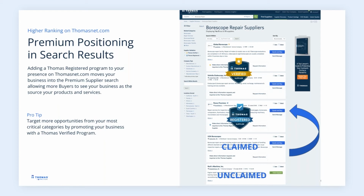Above the Thomas Registered Program, you can see the Thomas Verified Program. Really, the difference between Thomas Registered and Thomas Verified is about targeted promotion inside of specific categories. So if you wanted to be even more aggressive and do specific targeting inside of categories that are very, very important for you, that is the program that you would use to do that going forward.